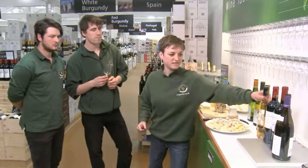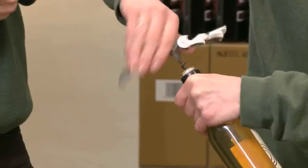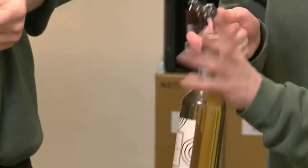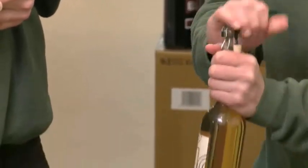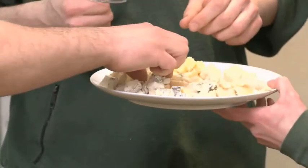Fantastic. This is Clos de Vigne, Saussignac, a little appellation. This could be quite an interesting combination here, because obviously, being a pudding wine, this has a very high residual sugar content, so it's a real sweetie. I think we're going to find this is rich, concentrated apricots. Gorgeous. What about a bit of Roquefort? This one's been my favourite cheese so far. It has mine, yeah. It's very strong, very pungent, isn't it? Quite salty.